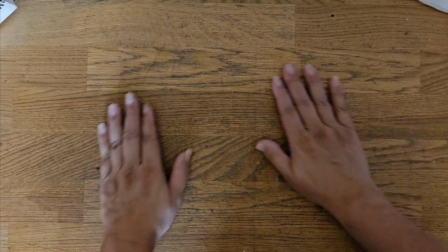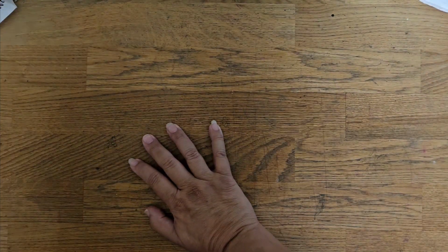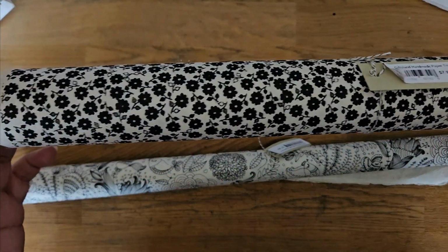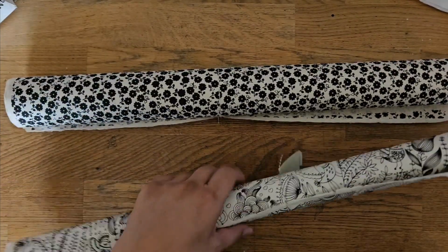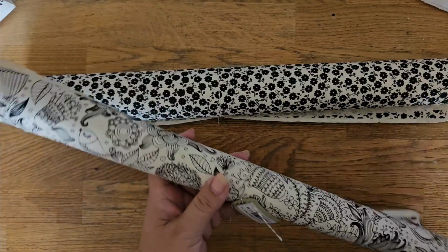Then I'm going to show you what I got at Scraps of Love, because that actually was the very first place that we stopped at, and probably the place that I spent my most money at, right? Okay, so first of all, I want to show you the handmade papers that I got there. Now, they had so many fun handmade papers there. And I just thought, I love handmade papers.